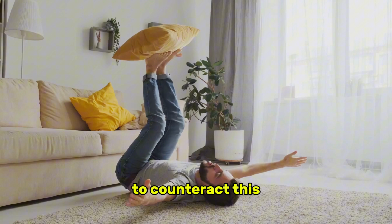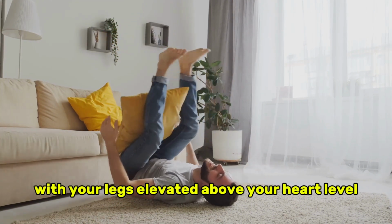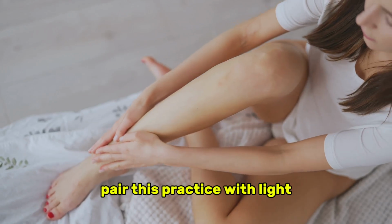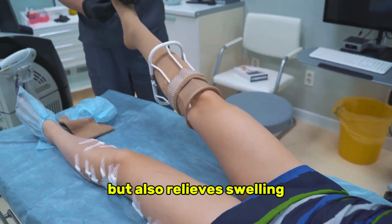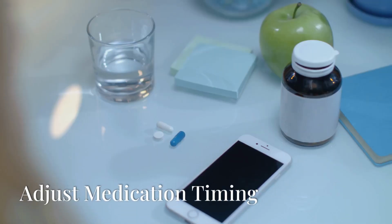To counteract this, spend 20 to 30 minutes in the evening with your legs elevated above your heart level. Use a cushion or recline in a comfortable position while relaxing or reading. Pair this practice with light stretches or massages to improve circulation. This simple habit not only reduces nocturia but also relieves swelling, improves blood flow, and enhances your overall sense of well-being.